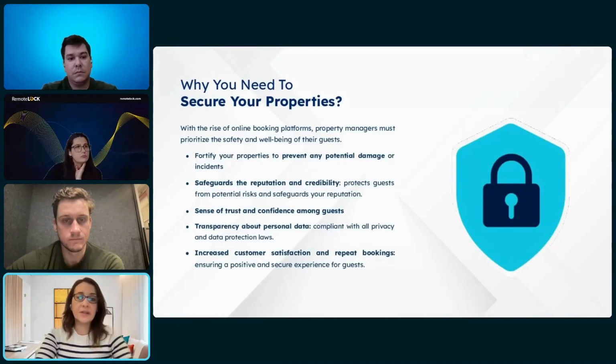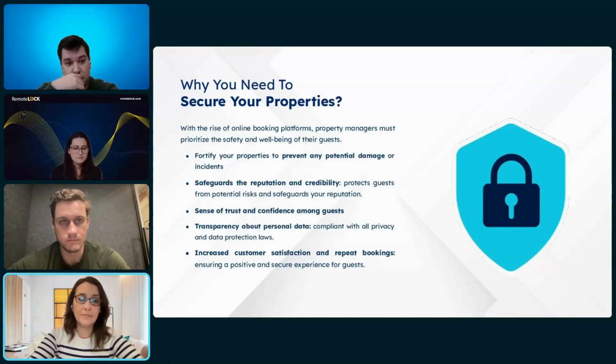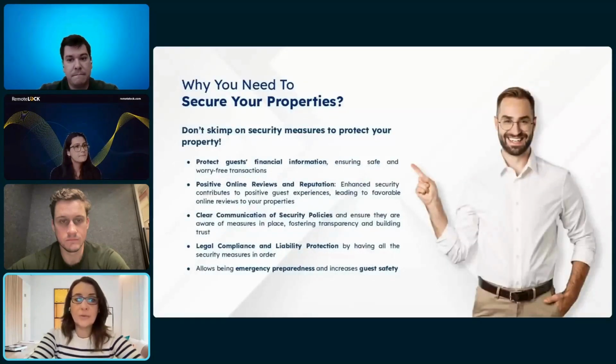and increase customer satisfaction and repeat bookings. So if people feel comfortable in your properties, if they can see that you're making an effort to make them feel secure and make that property extra safe, they're going to want to repeat that particular property, or go to you when they want to go to a particular area and ask if you have another property in that area in the future. So don't skimp on the security measures to protect your property.